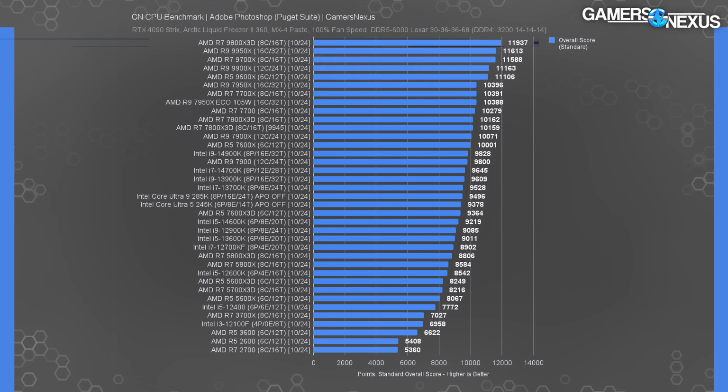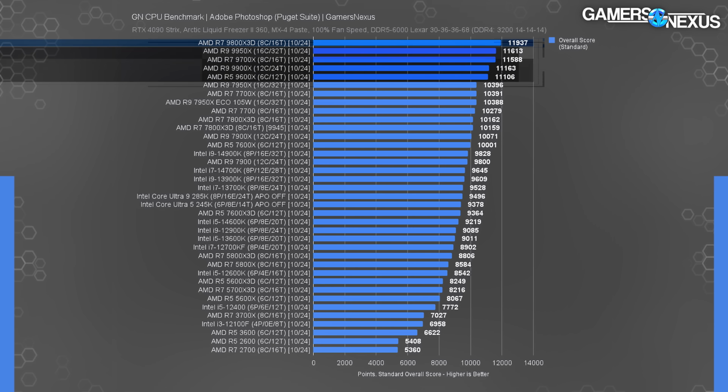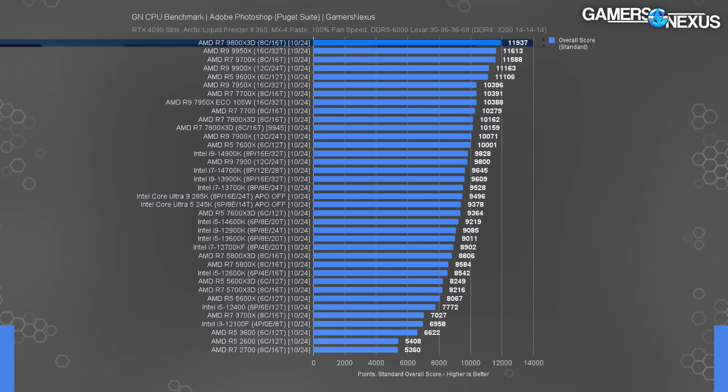In Photoshop, the 9800X3D actually is the best, and ended up as the top performer here. Photoshop likes Zen 5 in general, from what we've tested so far, and benefits from its architectural changes, at least via the Puget suite, and that really shows with the 9800X3D.